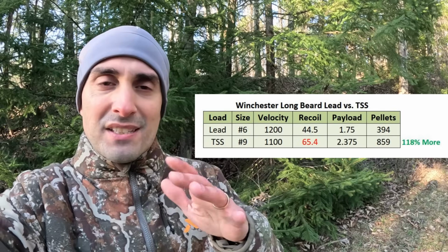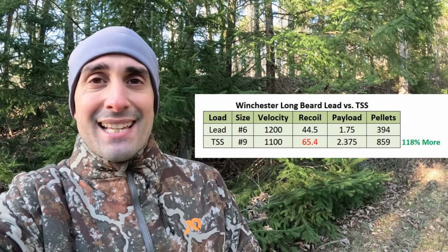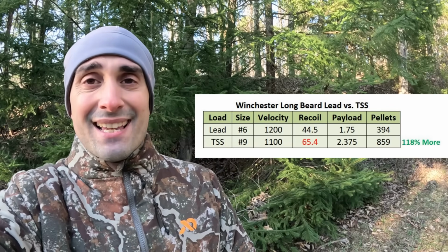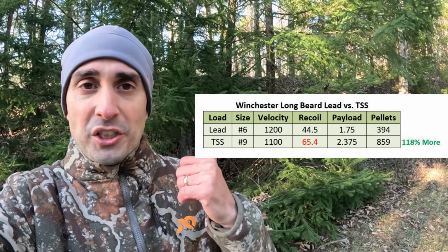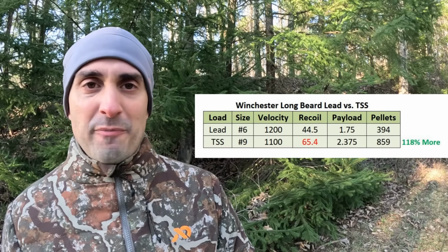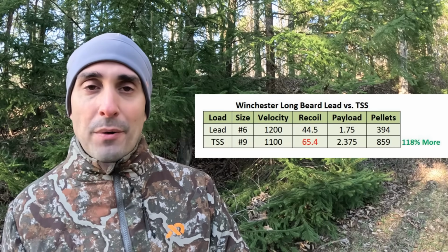394 pellets approximately. There's some different scales that people use for pellets per ounce, but that's about the best number I could find. And TSS at about 859 pellets. So the TSS comes out with 118% more pellets. So you've got more cost, you've got more recoil, but you've got well over double the number of pellets in that shell, and that's the reason that you want to go with TSS. Of course, we'll see how it does in terms of power also.